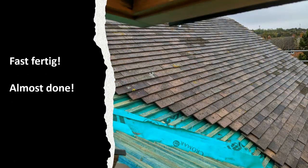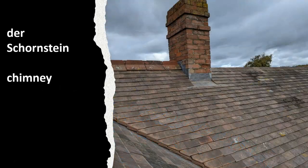Almost done, fast fertig. Der Schornstein, the chimney.